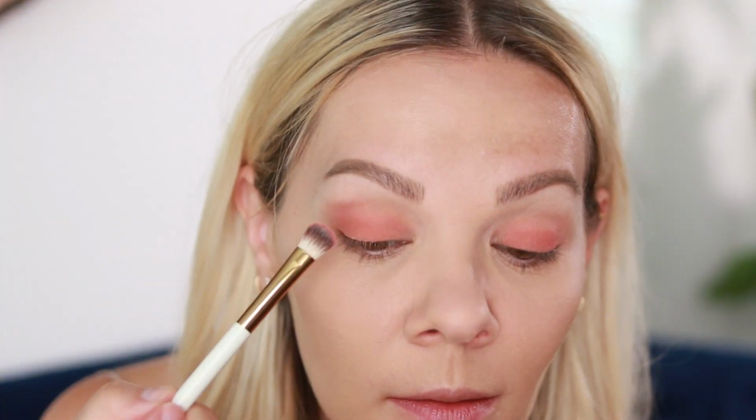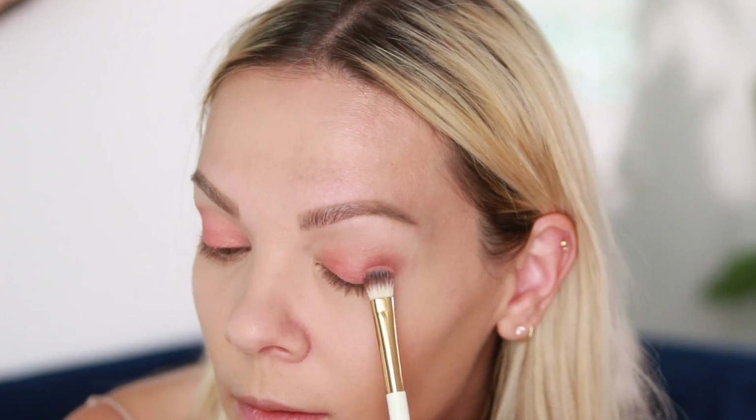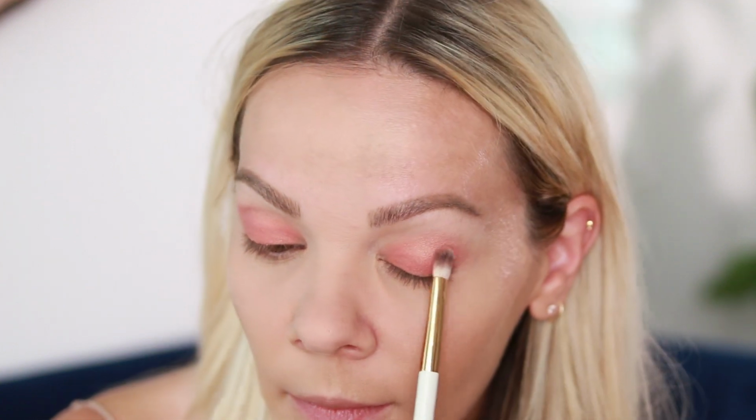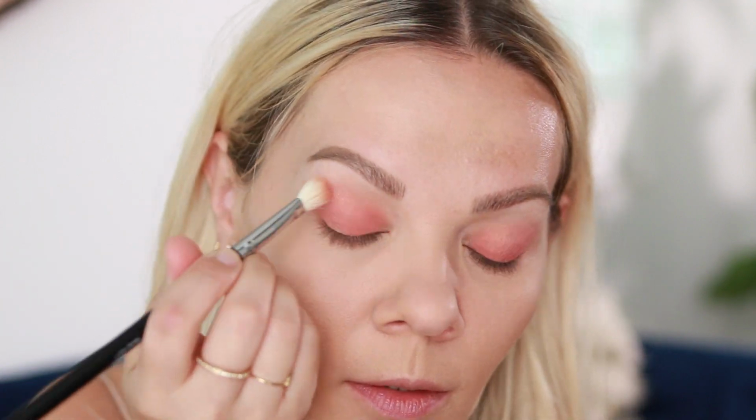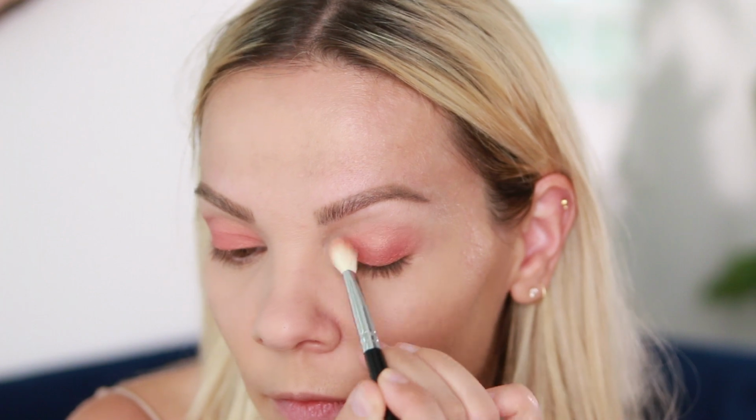And then on top of this, I'm going to use the same brush I used earlier and go over on just Peachy, because I want a little bit of shimmer, and this is perfect. I'm just going to go all over where I applied the Candied Peach to give it a little sheen and not so matte looking. And then I'm going to take the same brush and diffuse the edges. Literally, you can do this with your finger. Very easy look.